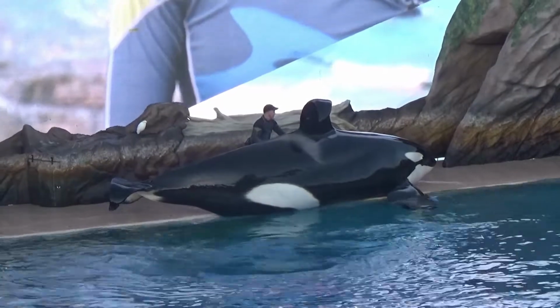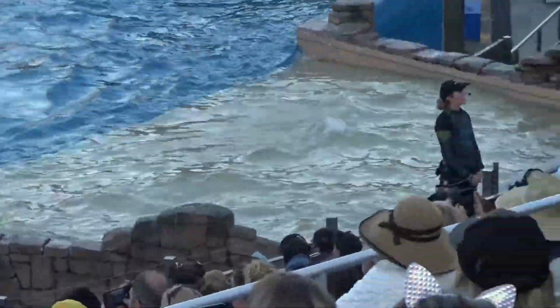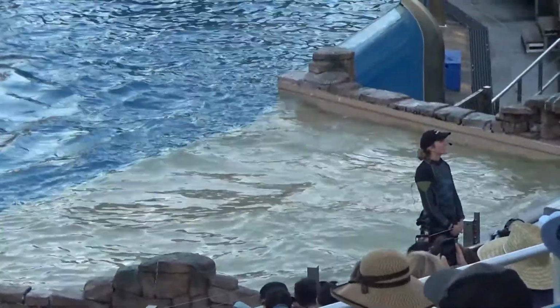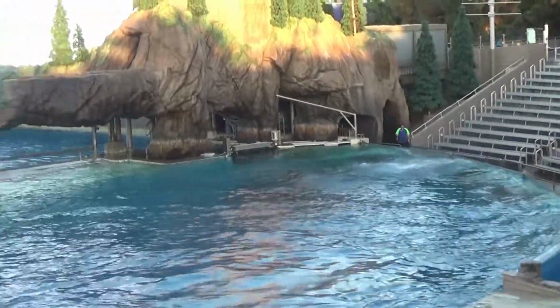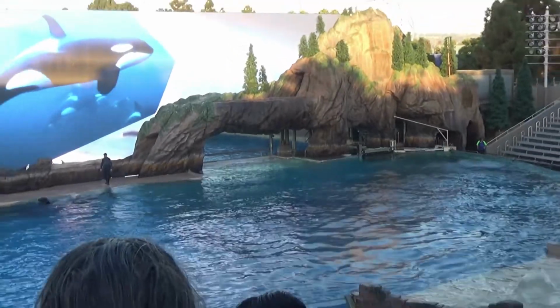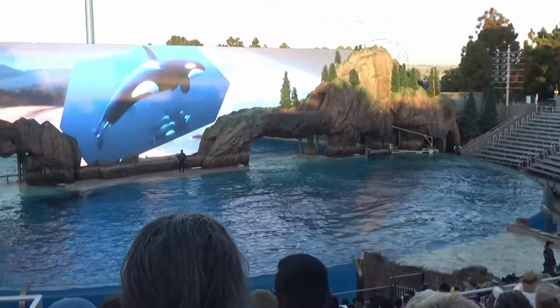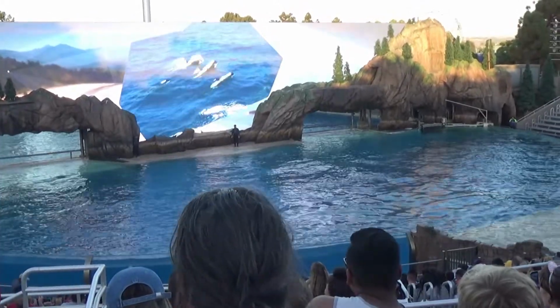Welcome to SeaWorld's Orca Encounter. I'm Christina, and I'm so honored to introduce you to this intriguing and majestic animal. There's nothing like seeing a killer whale up close and learning about them and their natural behavior. We hope this orca encounter will help give you a better understanding of these magnificent creatures and all that they represent.